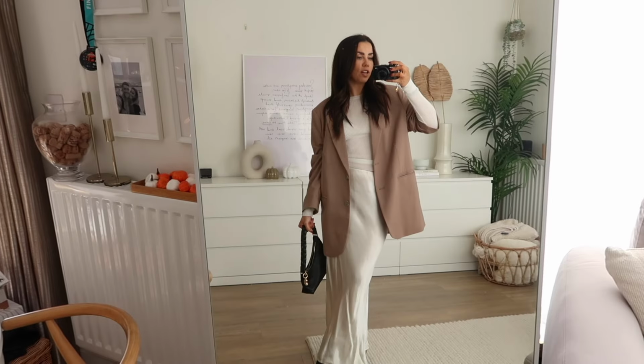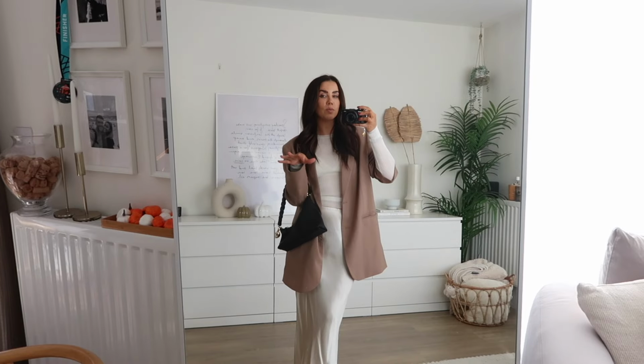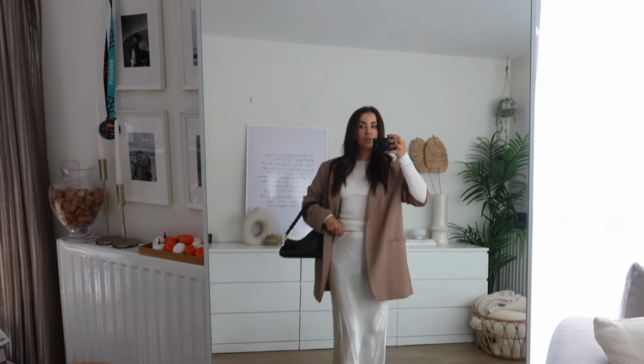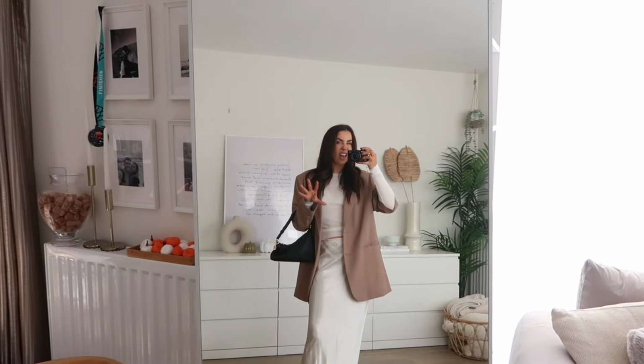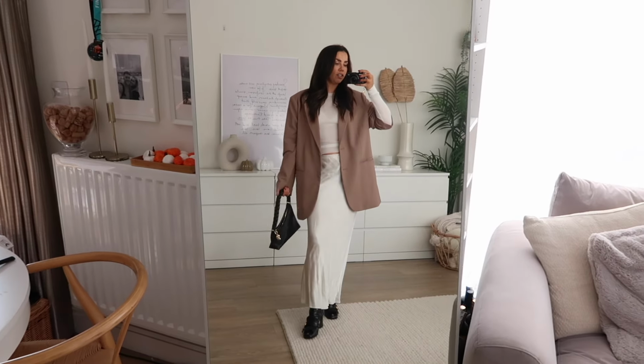I think it's a little bit more dressy, definitely one I could get away with for dinner with friends or going out and about, maybe somewhere a little bit more fancy. But I also feel like I could pop on cream jeans and it would style this entire thing down, but also still be the same kind of vibe. Like, oh, I just absolutely love it.